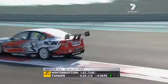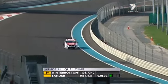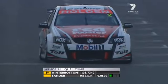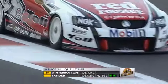Very good time. Good exit out of there. Out of 9 through this kink at turn 10, and up to the fastest section, 265 kilometres an hour. And this is this heavy brake that I've been referring to. Garth Tander has to get the car in deep into here.